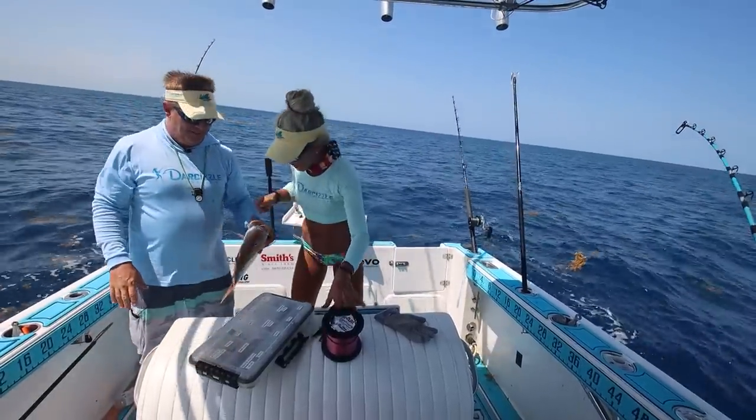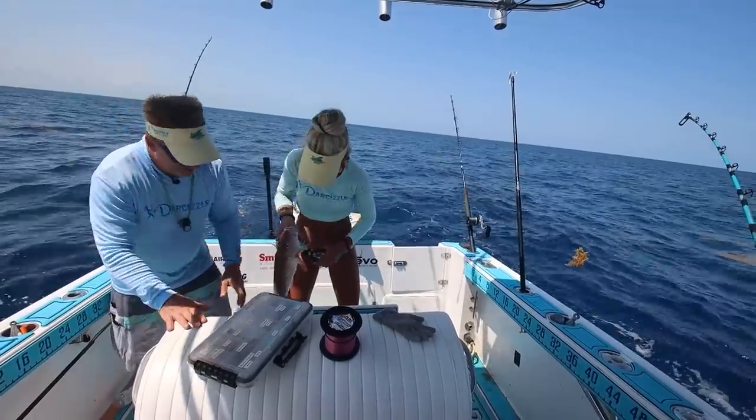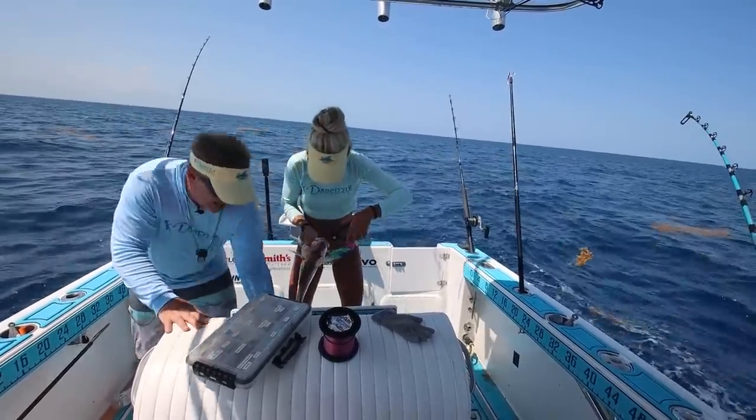So I'm gonna try to pop that hook out really quick. Watch my finger. You sure he's okay, keeper? Yeah, you can double check him if you want. But if you pinch the tail, he's almost 18 and a half.